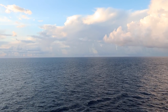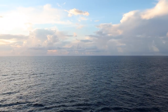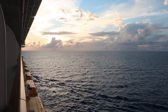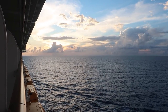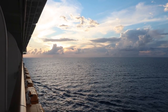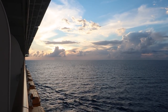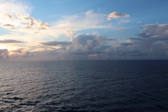So we just got back from our dinner. We are out at sea once again, and I just want to show you guys this. Look at that. That is going to be a glorious sunset. I don't know if we're going to be able to see the sun go below the clouds. It looks a little hazy down there, but wow, that is something. And honestly, this is why I love cruising, just for views like this. It's honestly incredible. Do a quick pan around.